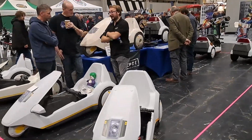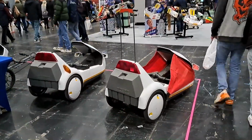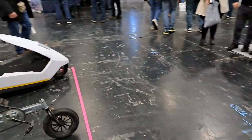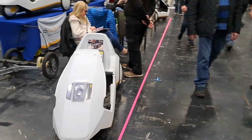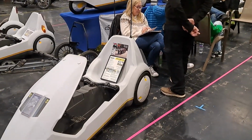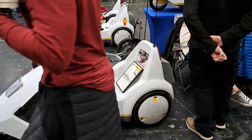Just running past the Sinclair C5 stand on the way through, viewers. Not really cars or anything, some of you like them. I don't really know anything about them, but there they are. Mr. Bill from the Fuel Power channel actually has one of these, and I'll have a go at it at some point, but I don't really know much about them, and it's not really my thing particularly.